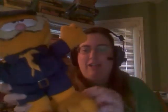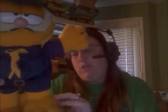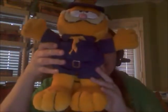This here is a vintage Cub Scouts Garfield, vintage 1978, from the Fine Toy Company. And you can see he is in really good condition. Little fraying on the collar, but that's about it. And I have him up for $12.99.